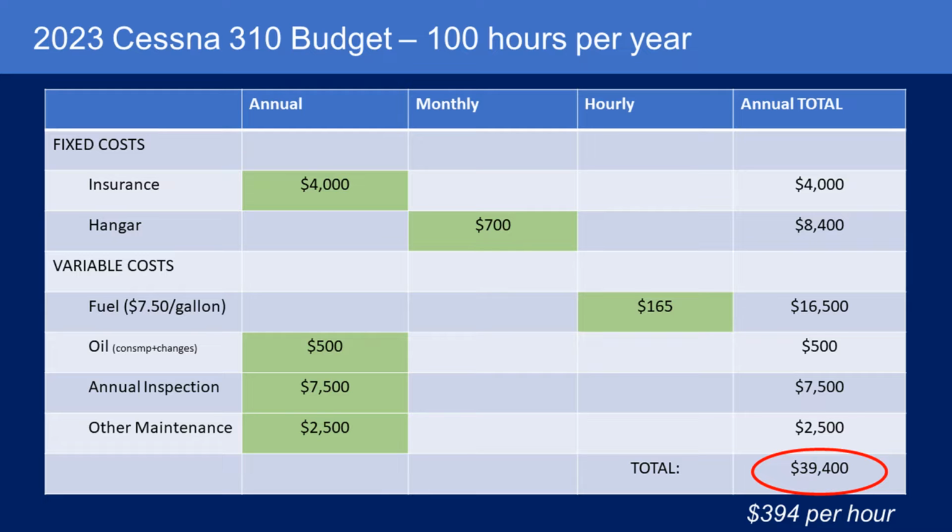Fuel, I'm fairly certain fuel's going back up again next year. So I'm budgeting for $7.50 a gallon. So that's $165 an hour, or a total annual spend of $16,500 on fuel. And again, that's my single highest line item. Oil, for oil changes a couple times a year, I'll just say $500, including labor. The annual inspection, I'm going to say is $7,500, and then other maintenance is $2,500.